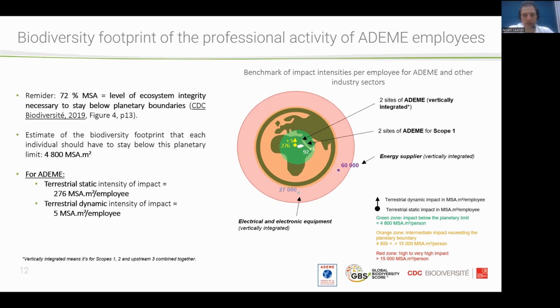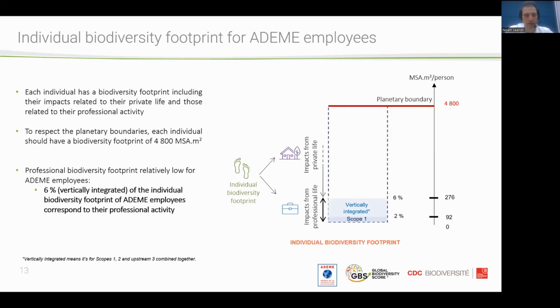On the other hand, there is bad news. The fact is that every year our impact is growing. Little by little, we will be closer to the planetary limits. So we need to take actions to reduce this intensity and to stop the increase of our biodiversity impact. And so that's what we are dealing with today. We are making a plan to have some actions that will reduce our impact and the annual growth of our impact, in order to respect the planetary boundaries and to reduce our own impact in order to reduce the global impact.